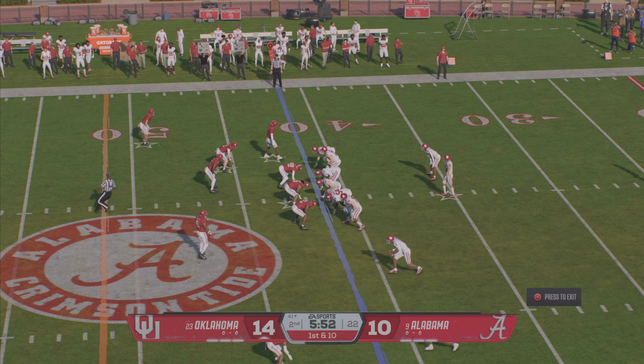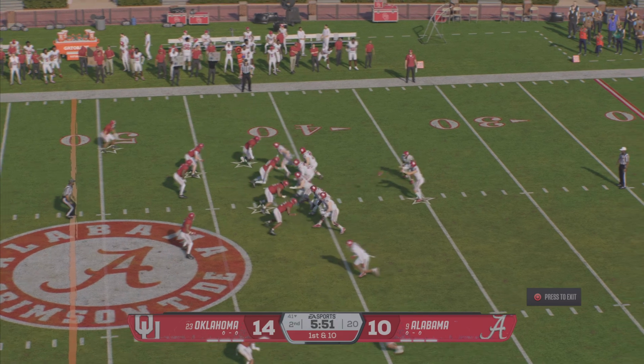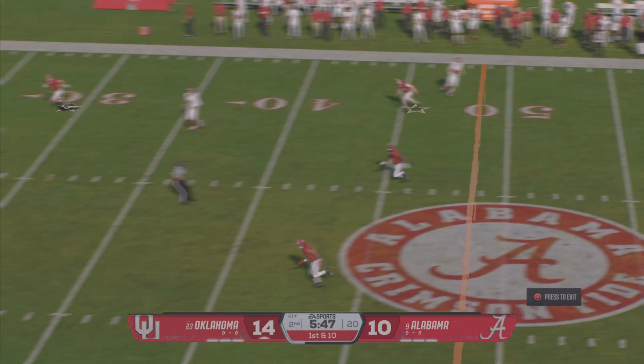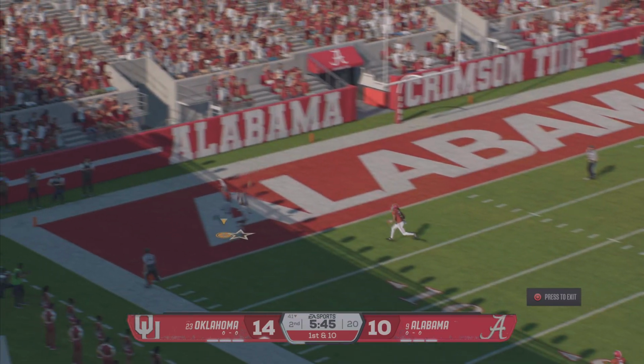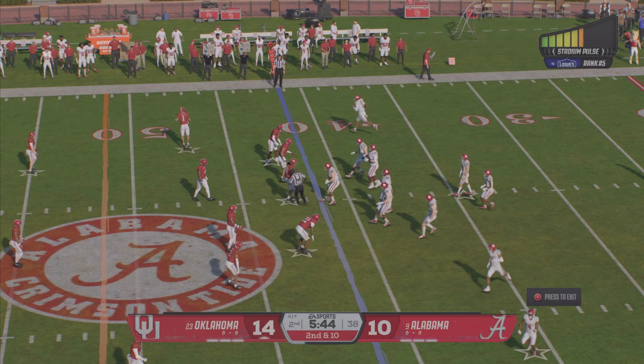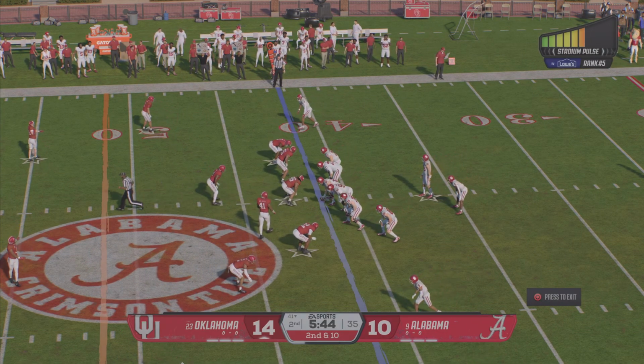So here's the first play of the drive now. The beginning of the 41. Off the play fake on first down. Deep shot toward the end zone. Oh, and it's incomplete. He flat out dropped what would have been a touchdown. Second down coming up now.